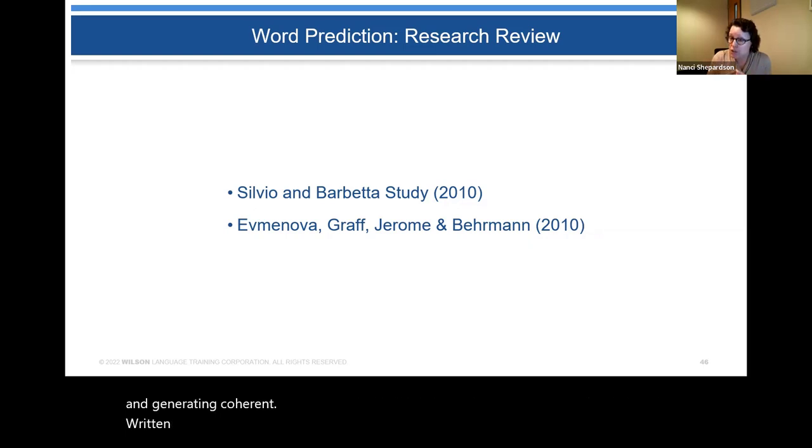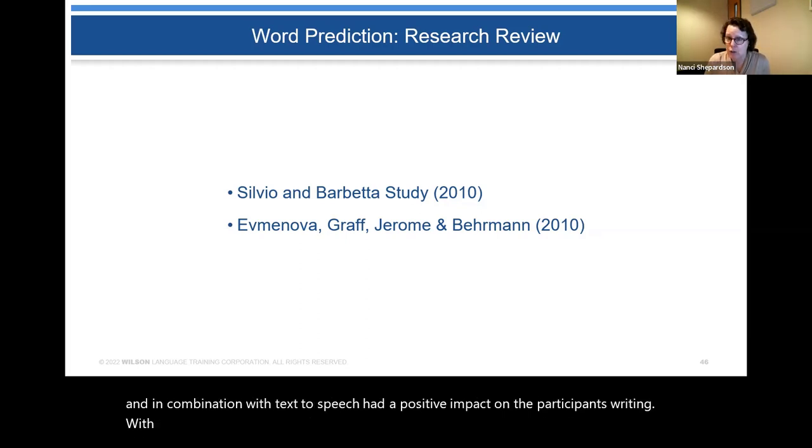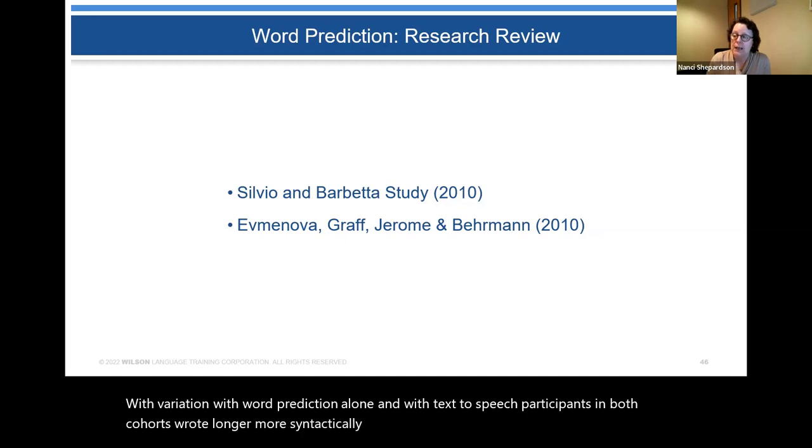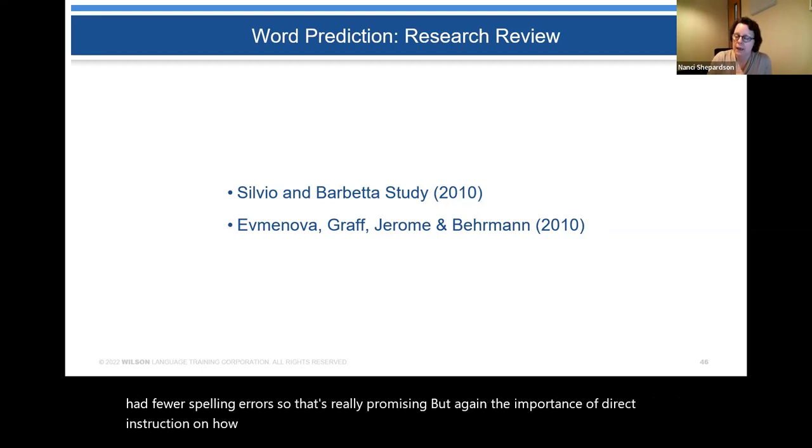So word prediction alone, and this is a quote from the first study on page 25, and in combination with text-to-speech had a positive impact on the participants' writing. With variation, with word prediction alone, and with text-to-speech, participants in both cohorts wrote longer, more syntactically mature compositions that were better organized and had fewer spelling errors. So that's really promising. But again, the importance of direct instruction on how to use this, with ample time to, you know, kick the tires, if you will, before a looming deadline.